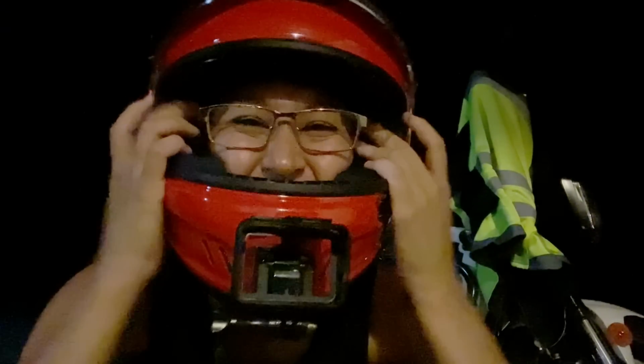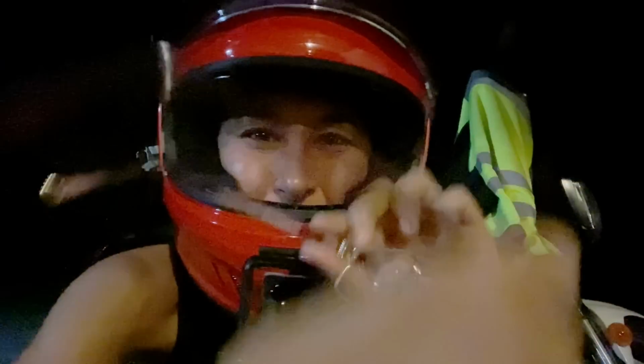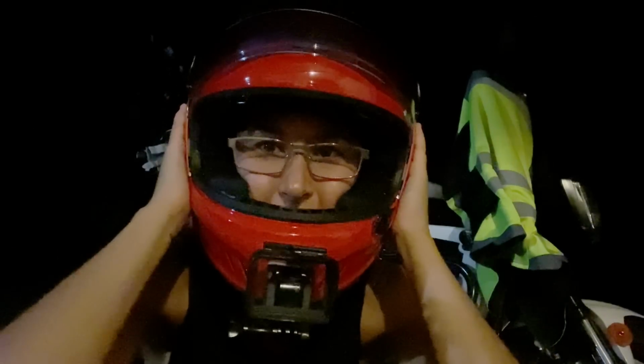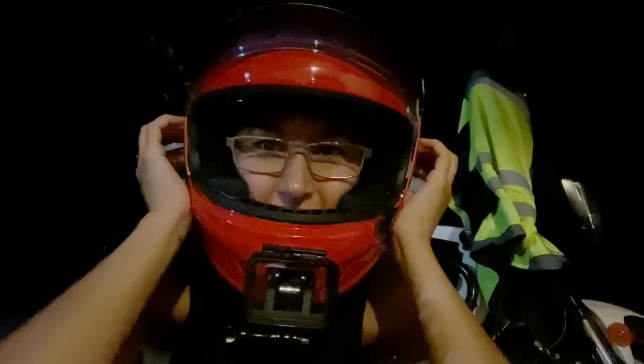Shut the front door! Oh my gosh, they fit perfectly! They just glided right in. I didn't think they would because this is like really thick, but oh no. What am I wearing? My Arai Corsair helmet. Is that right? No. Arai Defiant. I also have an Arai Corsair. Oh my gosh, they glided just right in.